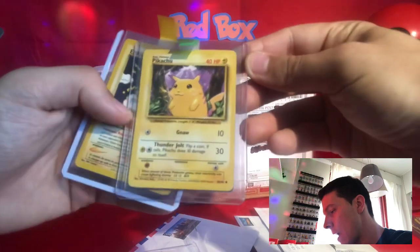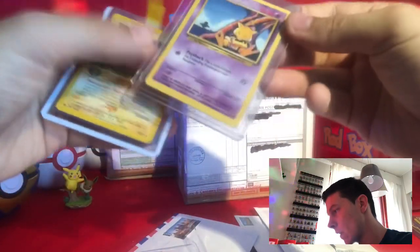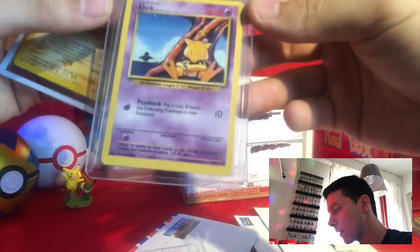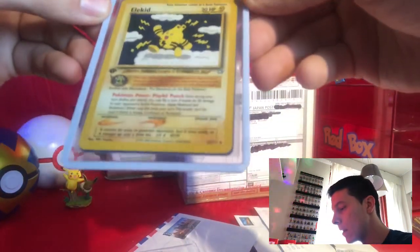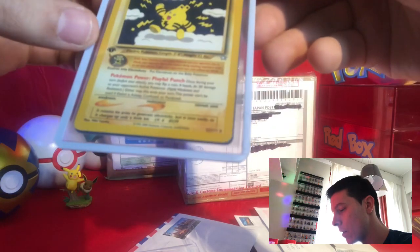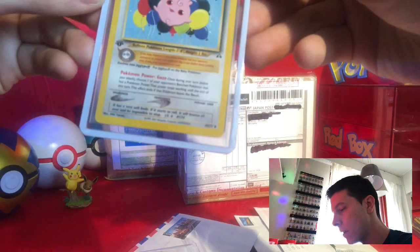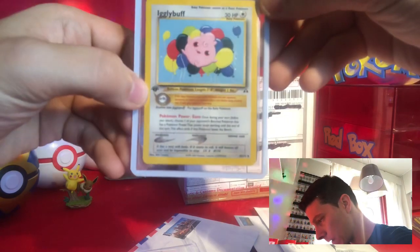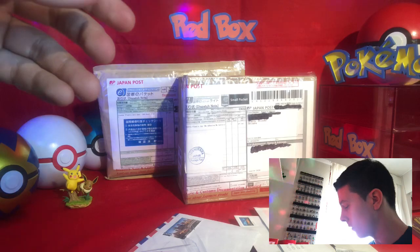So we have a Pikachu. The other side we have an Abra, or Abra, how you want to call it. So these are base set, yeah? Then we have an Elekid first edition. And we have an Igglybuff also. First edition. You can see that it's first edition because it has this little symbol here saying edition one, and that's how you can know. All right, that one is done.